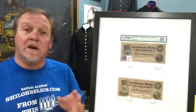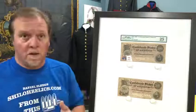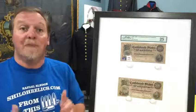So today, carrying on with the currency talk, I wanted to talk about condition, because as we talked about with guns, Colts, and other things that they made a lot of, when it comes to value, when it's something that has mass production, condition is everything. And condition drives the price of Confederate currency, as it does with many things.